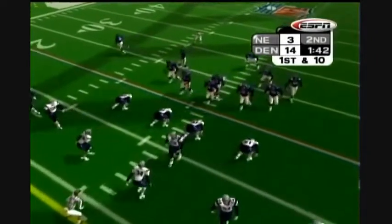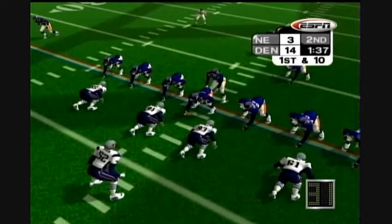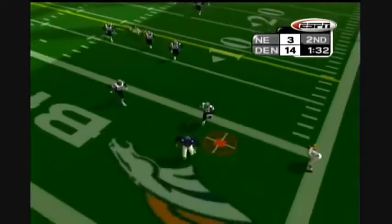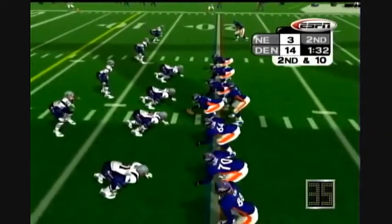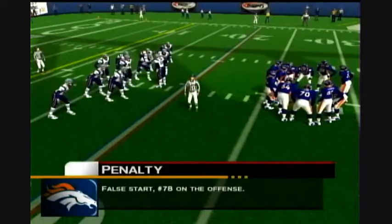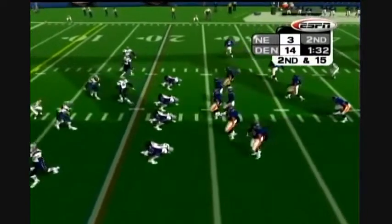First and 10. Four down linemen on D. Set. Cut. Greasy looks downfield. Good defensive play. Incompletion. Second and 10. Set. Flag down on the play. False start. On number 78, offense. 5-yard penalty, second down. The lineman just seemed to lack focus. Second down and 15 to go.